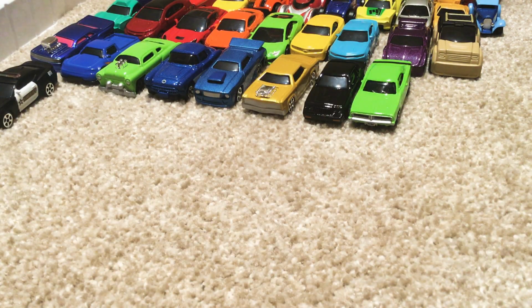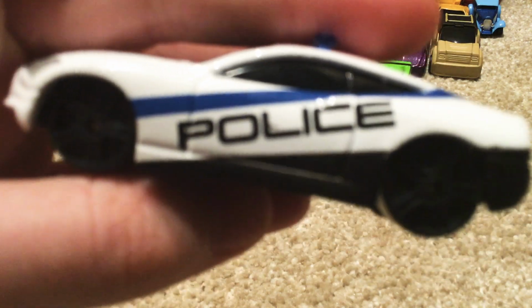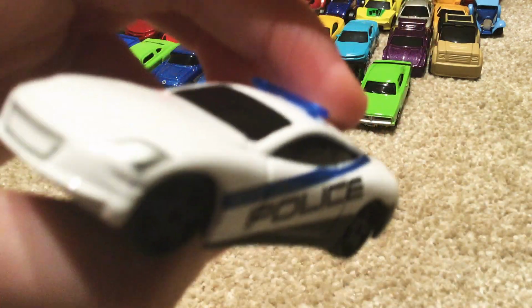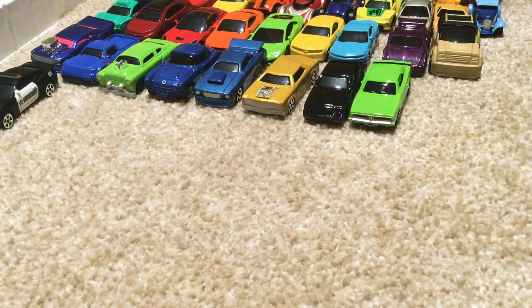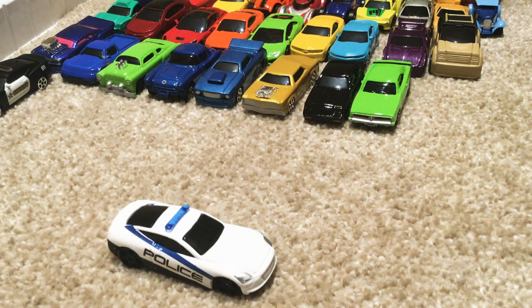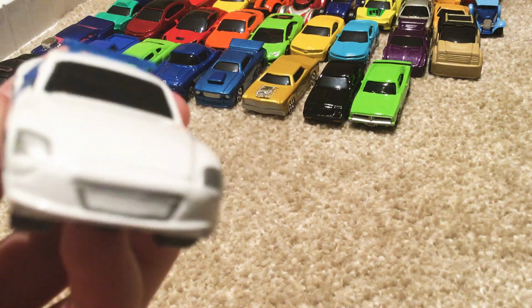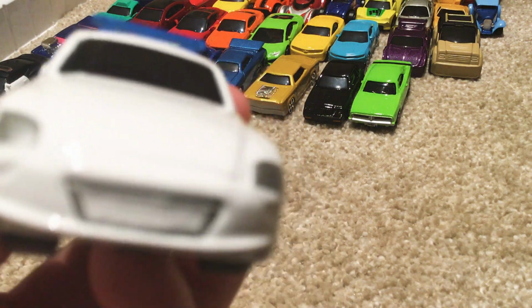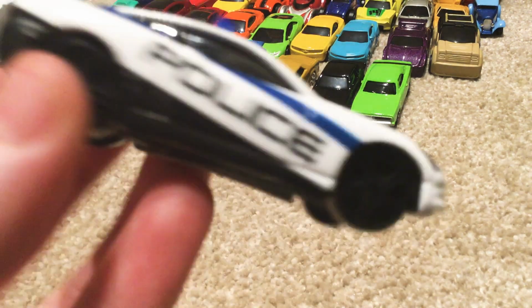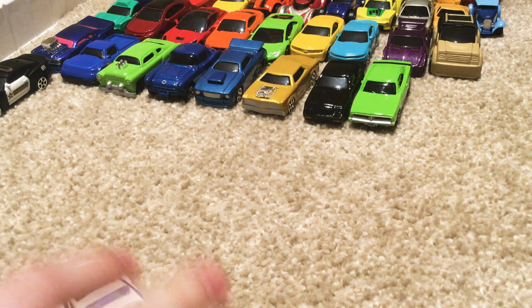Next, we've got the multiplex V7 police car. This is a police car, like the previous Camaro one. Here it is. It says police on the sides and a blue siren on top of it. Awesome car.